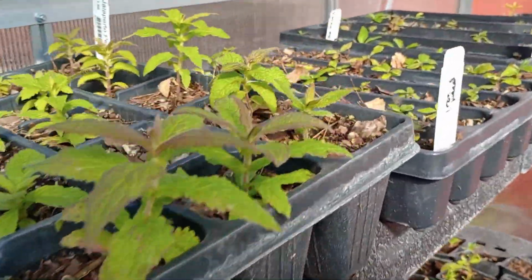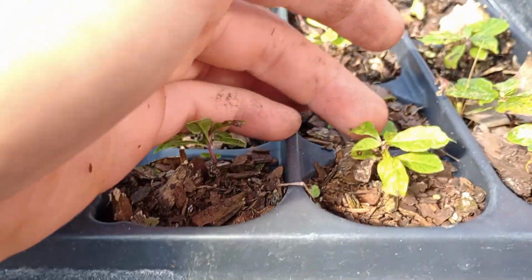So I was just showing that because this next plant I think suffered is the New York State Ironweed.